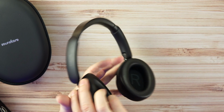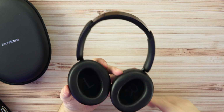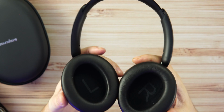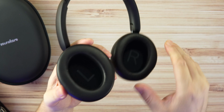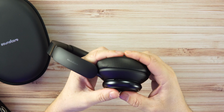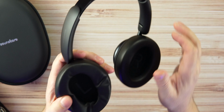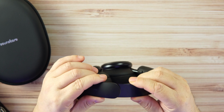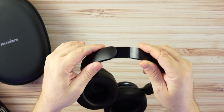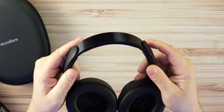And the ear cups on here, very nice, very comfortable. These weigh 9.9 ounces, so not very heavy at all. You're not going to have an issue wearing these for extended periods of time. So the L and the R, the ear cups are very, very soft and very cushiony. Now you can hear that. It's a plastic and aluminum build, which is why it is so light. Now these do extend, of course, and they do slide, and it is very smooth when you do extend it or whatever you want to do to fit your head.